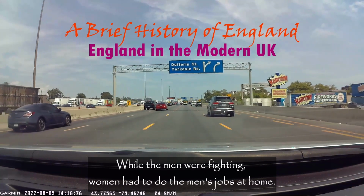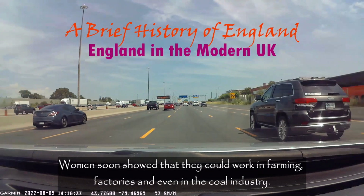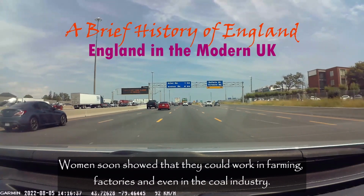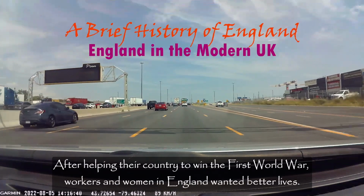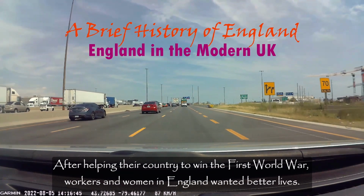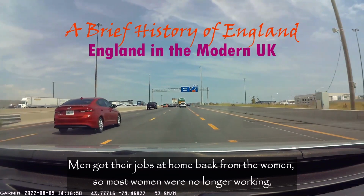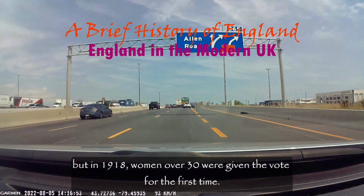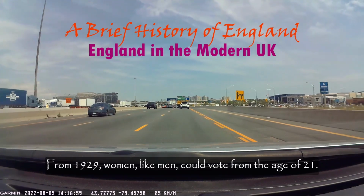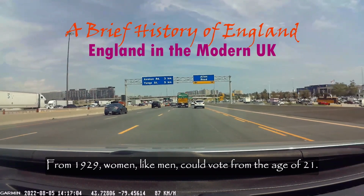While the men were fighting, women had to do the men's jobs at home. Women soon showed that they could work in farming, factories, and even in the coal industry. After helping their country to win the First World War, workers and women in England wanted better lives. Men got their jobs at home back from the women, so most women were no longer working. But in 1918, women over 30 were given the vote for the first time. From 1929, women, like men, could vote from the age of 21.